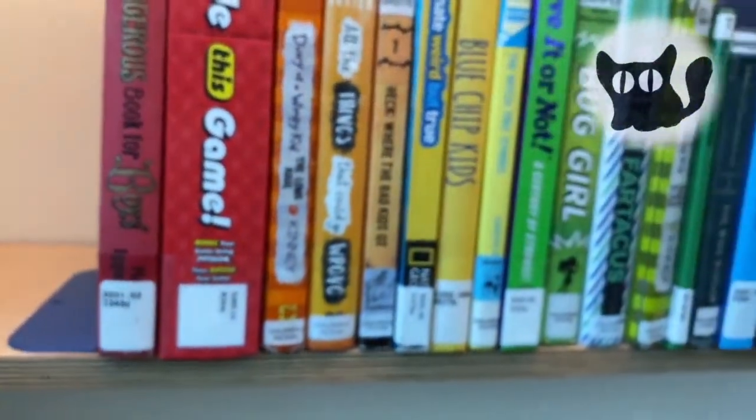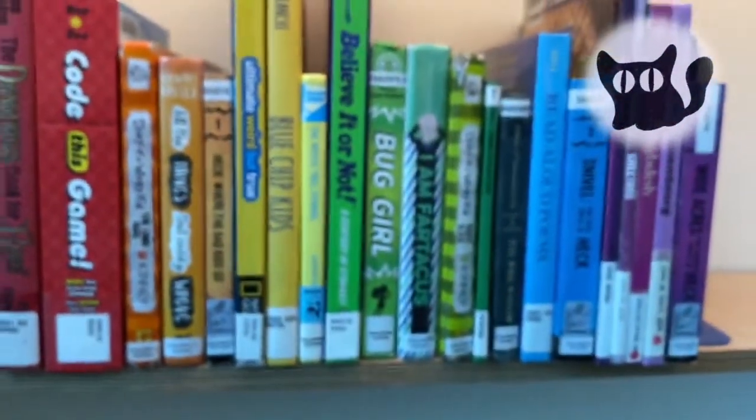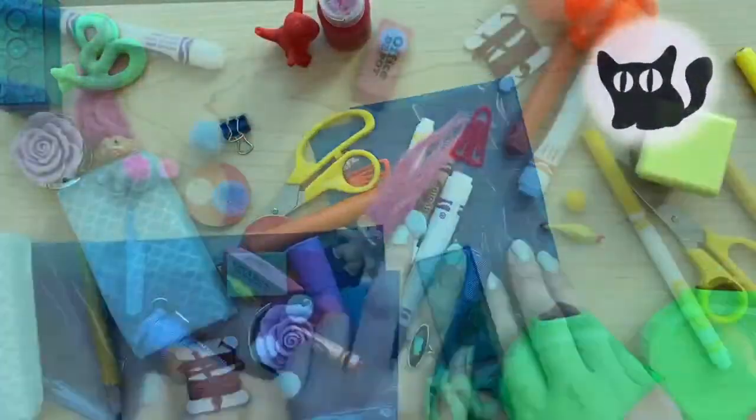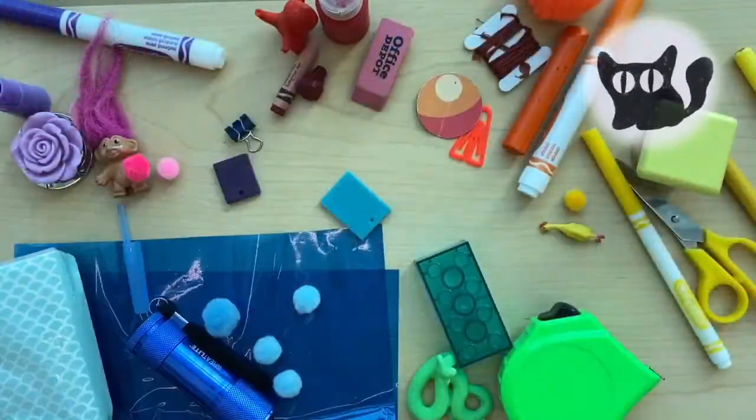Now that you have some experience with color, why not try to arrange your books or toys by color? Try arranging your dinner plate as a color wheel. How many colors can you eat?